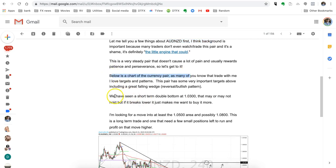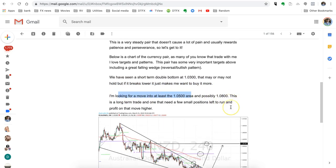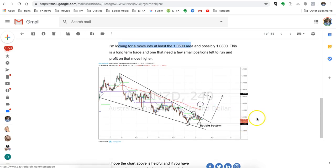I posted this chart below, and I said we have a short-term double bottom at 103.00. May or may not hold, but if it breaks lower, I'm buying more, and we're looking for a move up into around 105.00, maybe even further. So here is the chart that I posted on that Aussie New Zealand. That little double bottom, a little hard to see, but that's 103.00. It ended up pushing down to 102.80, so it went another 20 pips or so. So we had that little double bottom, and we were looking for this run up here to get a breakout and a move up.